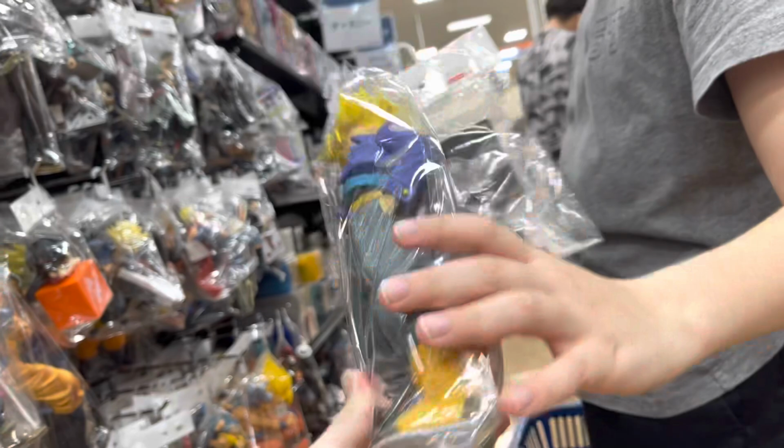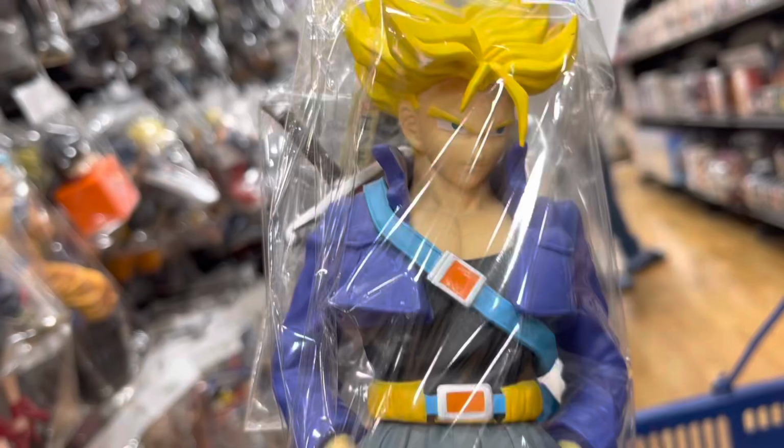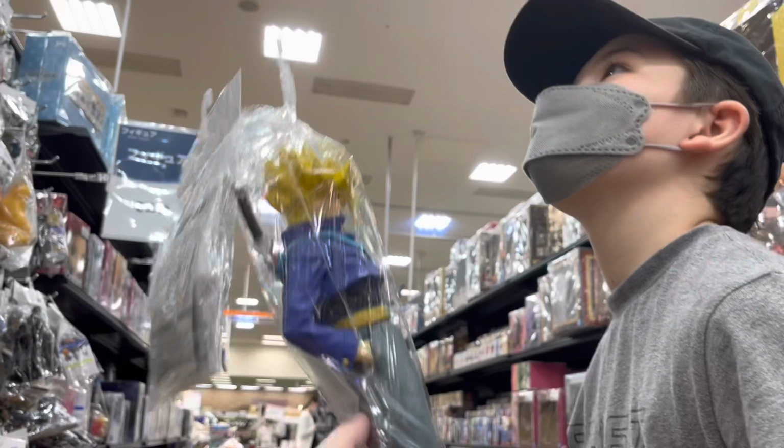Oh wait, that's not part of it. It's nice looking. How's his face sculpt? That's the problem usually. It's not a bad face sculpt, but it doesn't look like Trunks. It looks kind of real. What do you think? Kimochi warui. Kimochi warui? That means it looks gross.